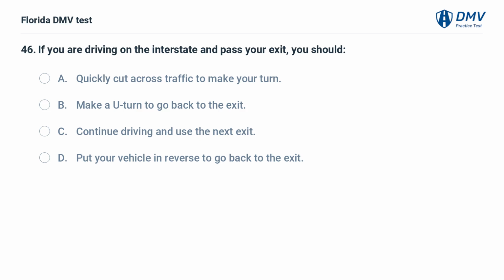If you are driving on the interstate and pass your exit, you should: A. Quickly cut across traffic to make your turn. B. Make a U-turn to go back to the exit. C. Continue driving and use the next exit. D. Put your vehicle in reverse to go back to the exit.